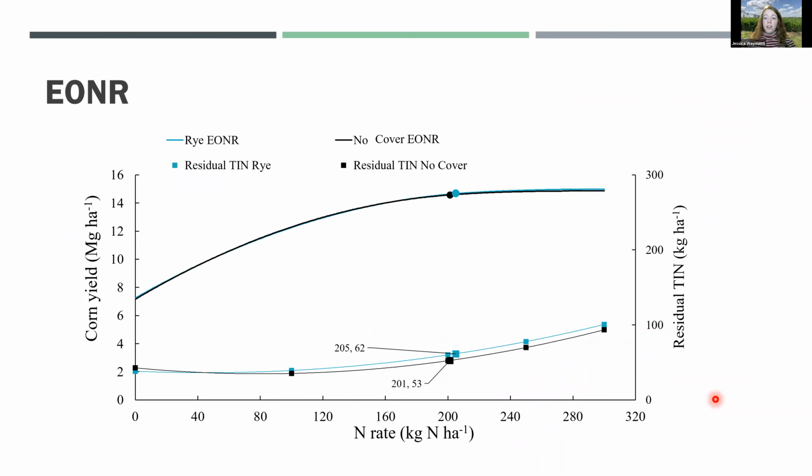So going back to the EONR figure and now incorporating residual total inorganic nitrogen on the right y-axis, you can see rye minimally increased the EONR without increasing yield. You also saw that above the EONR rate and at the EONR rate, rye increases residual nitrogen. And while the fate of nitrogen is really unknown due to the limitations of this study, what most likely occurred was asynchrony between the terminated rye biomass mineralizing, but being available to the crop after nitrogen demand peaked for the crops. And that's why the residual nitrogen is greater and would be susceptible to nitrate leaching. Some other studies have shown that rye can also increase immobilization or volatilization, which may have led to this increased EONR.